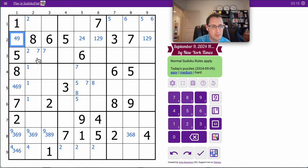This can't be 7. Oh, we already put 7 there. Is there any weird crossing of digits that I can see? 2, 3, 6, 8. Okay, this can't be 1, 2, 3, 6, 7, 8. Oh, and region 8 also has 5 digits. 1, 4, 5, 7, 9. I need 2, 3. Well, 3 can't go here, so it goes there. This can still be 2, oofta.